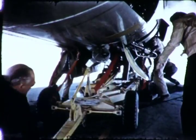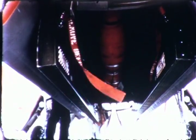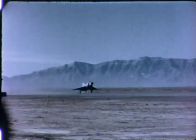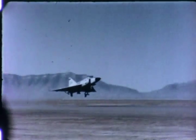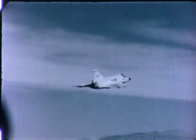After evaluation of data obtained from successful ground firings and inert drops from the airplane, the contractor was ready for live MB-1 ejection firing in the air. The purpose of the aerial firings was to demonstrate the capability of the launching system and to prove the compatibility of the MB-1 rocket with the F-102 airplane.